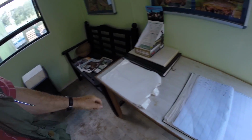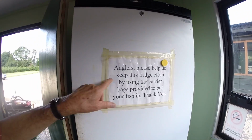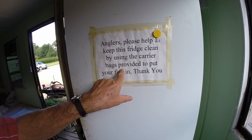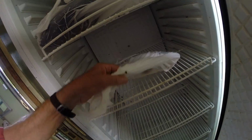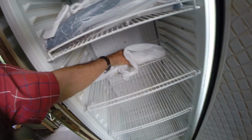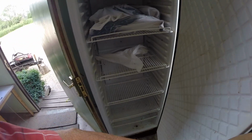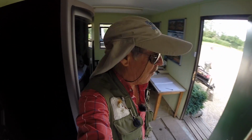You've got bags down here, look, plastic bags, and you've got a fridge. The sign says: anglers, please help us keep this fridge clean by using the carrier bag provided to put your fish in. I just caught mine and I've got it in a bag, keeps it nice and chilled. You've got fish in there, and you don't have to carry them around the fishery cooking in the sun. I think that's a really good idea. I think that's something other fisheries should think about if they're not already doing it. It's a facility, especially in the summer, that's really good for anglers to keep their fish fresh.